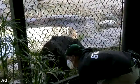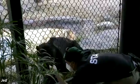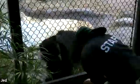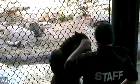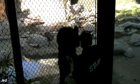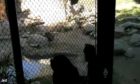Now notice that I'm saying ask, and notice that I'm not saying command. We're not commanding the animal to do anything, and we're not forcing the animal to do anything. We're simply asking them, and then if they participate, you're going to hear either a good or a whistle from Josh. And that is what we call a bridge. That bridges when the behavior has been completed, and then when we're going to give some reinforcement.